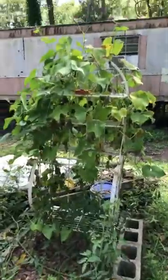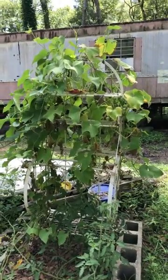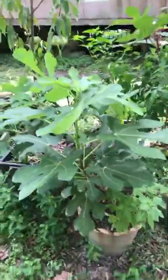My Mirliton, some of the leaves are starting to yellow and die. I haven't figured out why on that yet. It's still growing new growth, but I'm getting some that are dying off. My figs I grew from just cuttings.